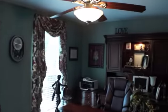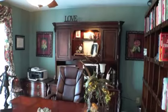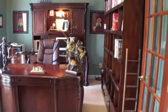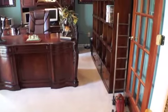Run your family business and organize your daily routine in the large office with lots of light, a peaceful color palette, and ceiling fan, all to complete this level.